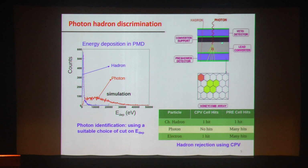Now if you allow this medium, which is lead for example here, to a larger width, then all these photons will stop and from there you can get the energy. But unfortunately if there is one photon, another photon here, then the showers will overlap and you cannot detect one from the other. So the solution which comes out is called pre-shower, that means you don't allow the shower to grow, you just stop the shower here and get the signal.